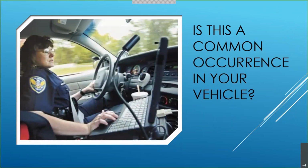But is this a common occurrence in your public safety vehicle? Fire and EMS typically ride more than one person in the vehicle, and the right seater can control the laptop and the radio, leaving the driver to do nothing but focus on driving, especially in emergency situations. But law enforcement doesn't have that. Law enforcement typically rides one up nationwide. And so they not only have to drive, they have to update the computer and do all that other kind of stuff. So there's a lot of stuff competing for our attention when we're operating our vehicles. Next slide.